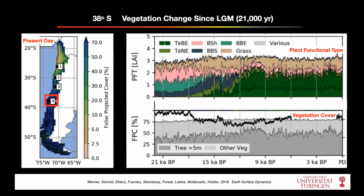If we look at vegetation cover in that area here, it stays about the same. Please ignore this dark black line, that's something else. The total vegetation cover stays about the same here. But what we see is that there are very large changes in the different plant functional types. And that's represented by the growth, for example, of this dark green color as we move towards the present here.